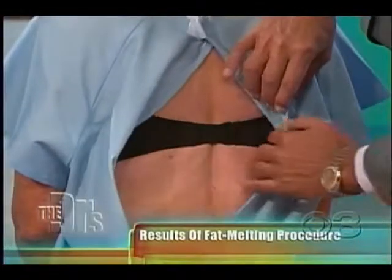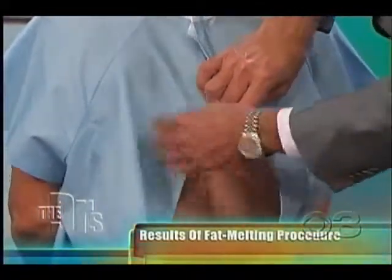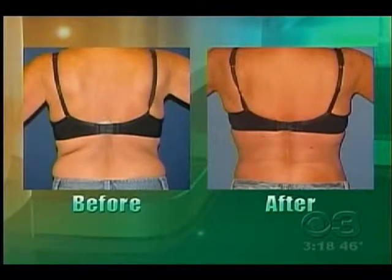I mean, no bruising. So how does it look to you, Dr. Davis? It looks very good. Well, let's look once again at Denise's back before the procedure and after, and it really is a remarkable difference. It's really good. Denise, you're happy, I take it? I am thrilled. I can wear all the tops that I couldn't wear before without my undergarments, and it's really nice to put my jeans on and not have that extra fat.